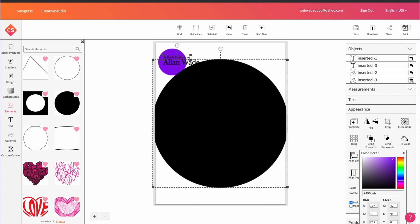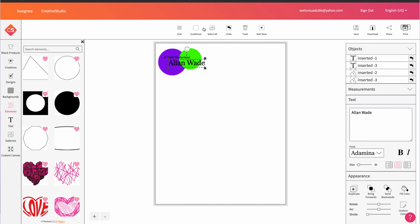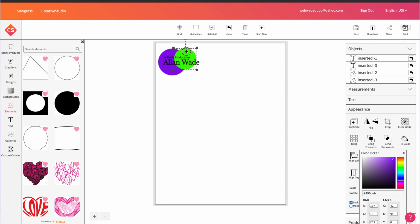Why don't we bring in another circle? Let me undo that. Bring in another circle right here. We could even bring in another shape if you want to. But see how, wait, let me undo that. See how it seems like this circle is, no it doesn't.